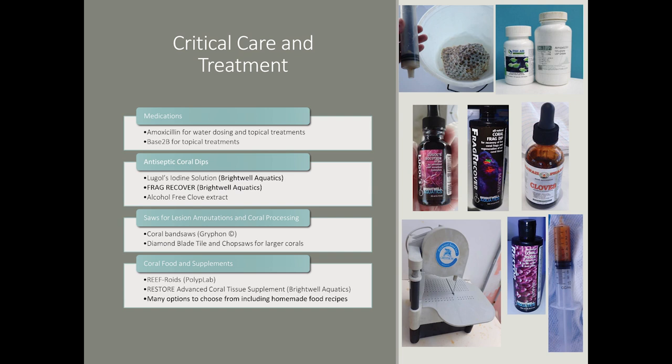And then obviously coral saws for amputations. For smaller pieces, I personally think it's better to use a Griffin diamond blade bandsaw. It causes less stress to the coral. But if you're bringing in really large pieces that are extremely dense and don't fit in the saw, then you're going to need a tile saw or chop saw or some other method to remove that lesion.